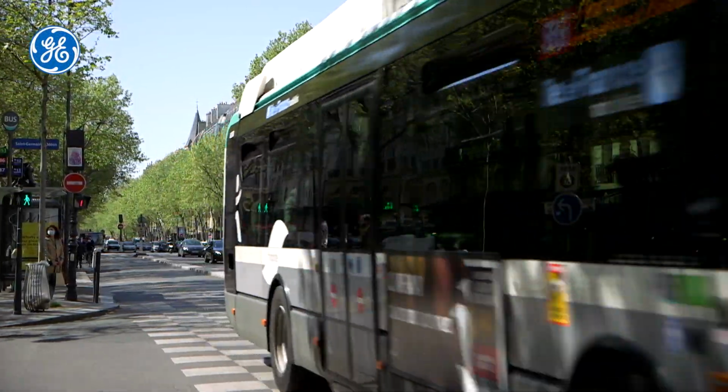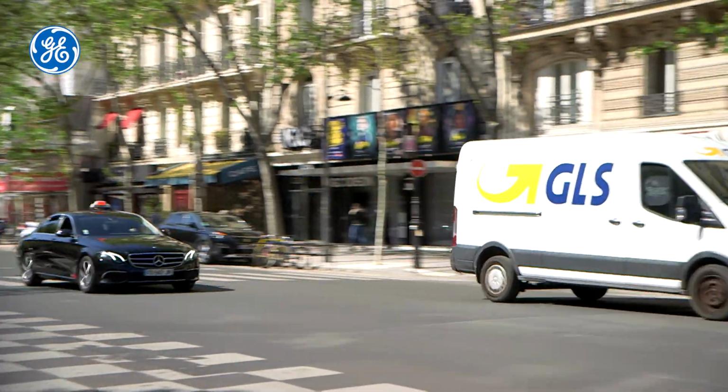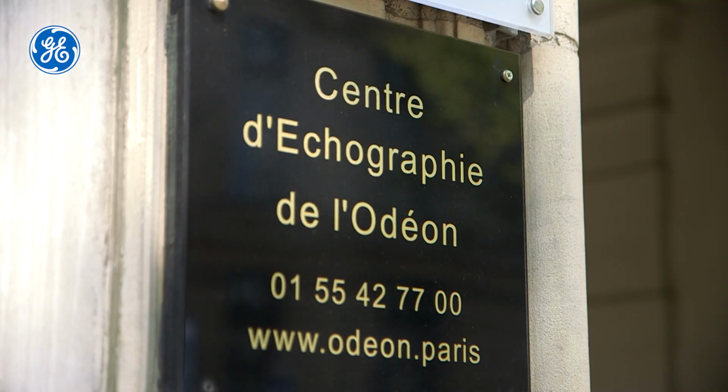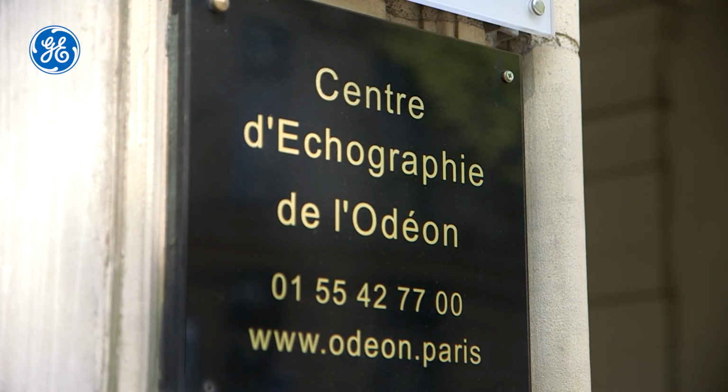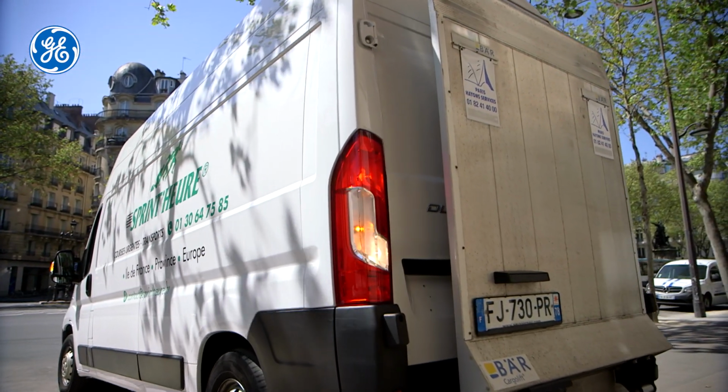GE Healthcare Ultrasound opens new digital perspectives in supporting its customers from the delivery of its ultrasound systems. Adapting daily to face the health situation and offer immediate and remote support, GE Healthcare Ultrasound has developed a unique solution.